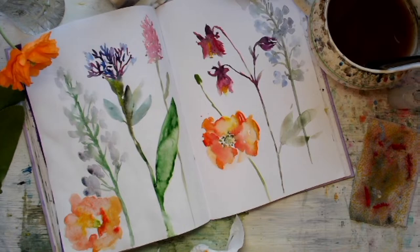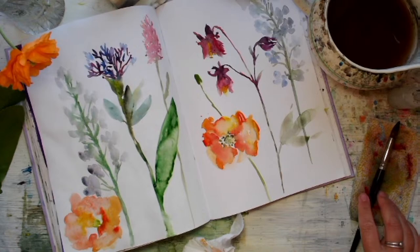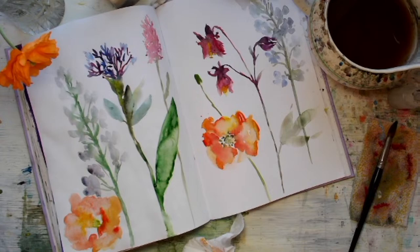If you've got time, you can use cling film and put it over the poppy and wait for it to dry, but I haven't got time this morning. Ain't nobody got time for that. I'm going to use my little brush. I might make this into a pattern. Every time I do a painting, I go, I'm going to make this into a pattern. And I've got a whole book full of stuff, and I've not made it into patterns yet. It may take time.